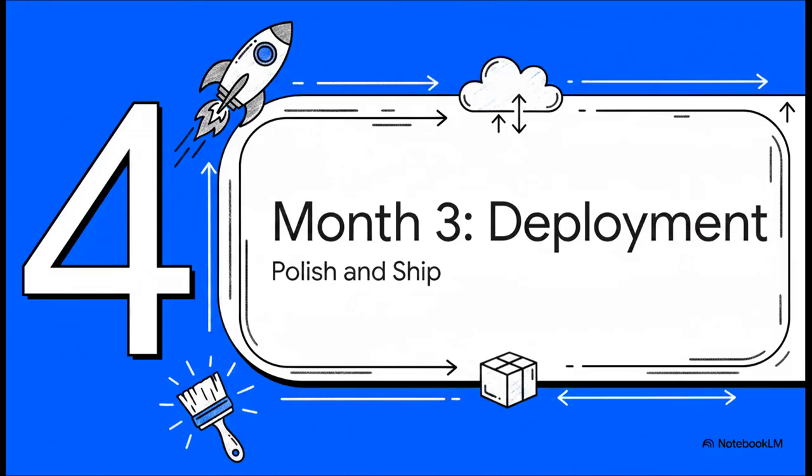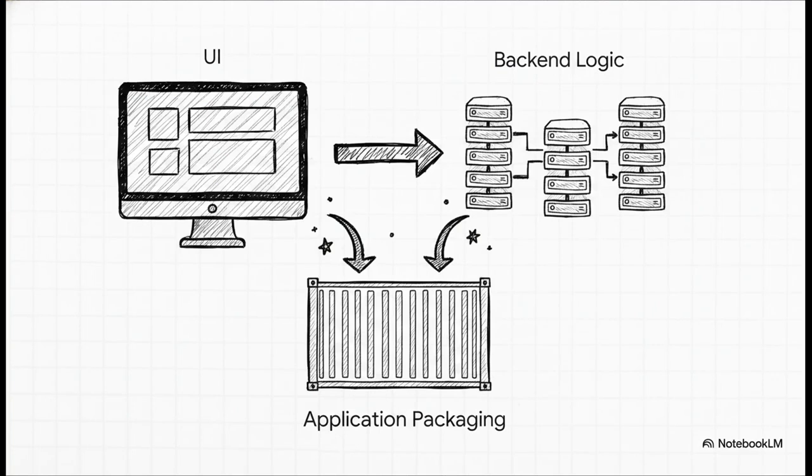Which brings us to Section 4, Month 3, Front-end and Deployment. It is time to polish and ship. So your backend is super smart now, but it's invisible, just code. In Month 3, we give it a sleek, modern UI using Next.js. You'll build the home, search, and login pages and connect this visual front end to your FastAPI backend using Fetch or Axios so they can actually talk.